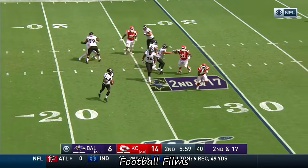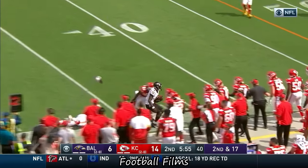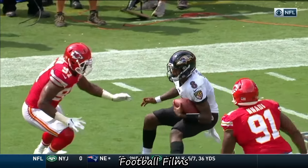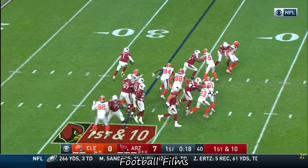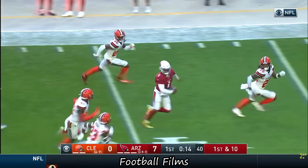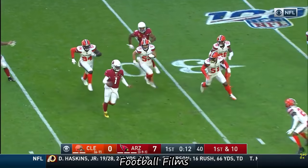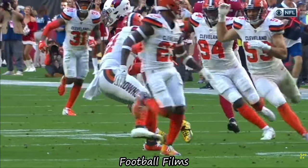Second and 17. Jackson out of the pocket, looking downfield. The fake, oh, video game. Put extra tape on your ankles when you're playing against Jackson. He'll keep it himself. With RPO, he'll keep it. He's got some daylight inside Browns territory. He makes a couple of men miss. Now he's got a block. And he is spun down at the 32-yard line.